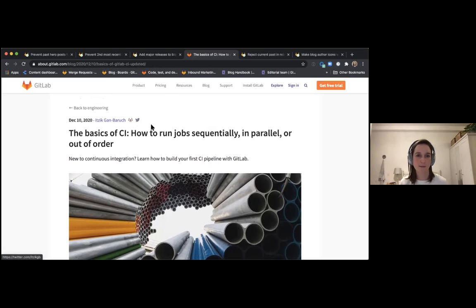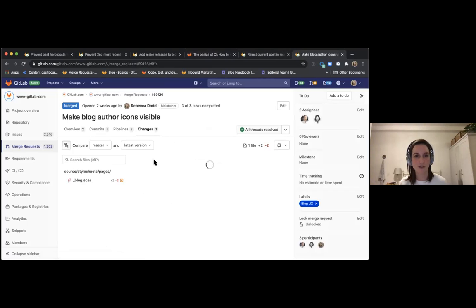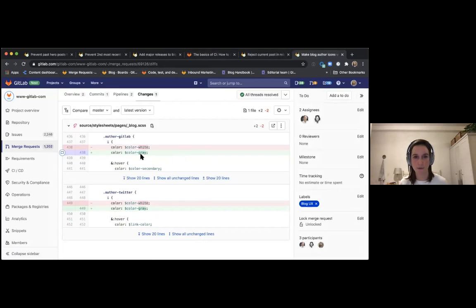I've now changed them to this gray, which we use in some other elements of our design. So that was just a simple change here, to change it from white to gray. So I think those were all of my fixes.